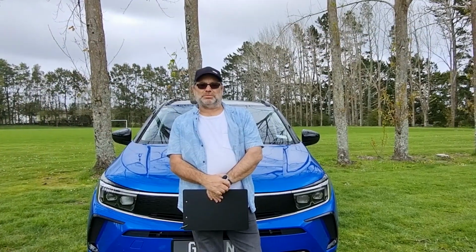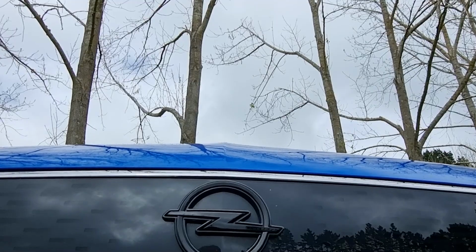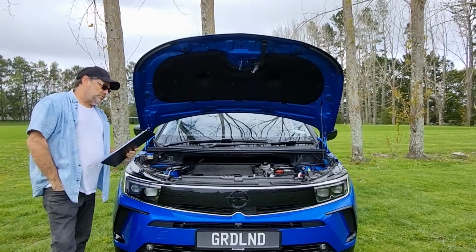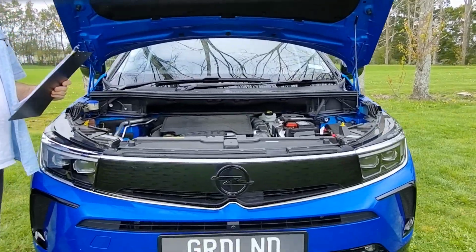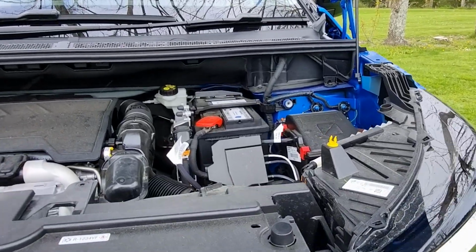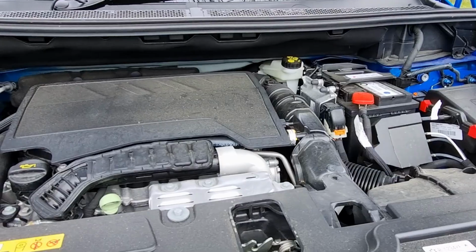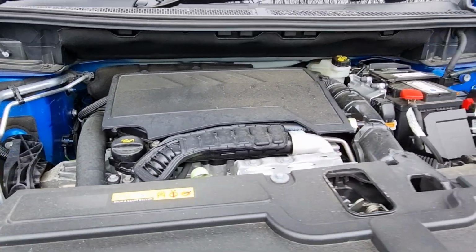Okay, so we've got a break between the raindrops, so let's take a look under the bonnet. Under here we have the 1.2 litre 3-cylinder turbo engine. Fantastic little unit. Puts out 96 kilowatts of power and 230 newton meters of torque. Grunty little unit. Performs exceptionally well in this car, and we'll take it for a spin later and show you that.